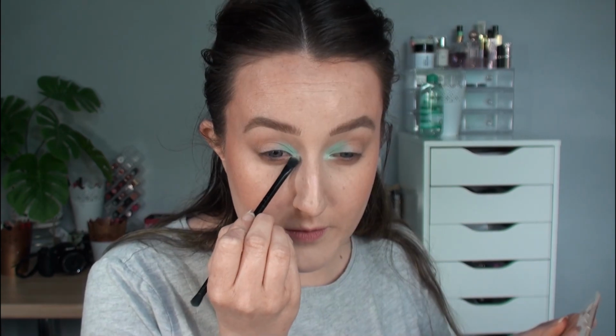That's really cool. Because it's me, I am going to pop a little bit of an inner corner highlight on. I'm going to go in with the Revolution highlight palette, the Soph collaboration one, just with that lightest white shade, and tap that just on that very inner corner, because I've said it before, it doesn't feel like me without an inner corner highlight and a wing. So let's do the wing next.